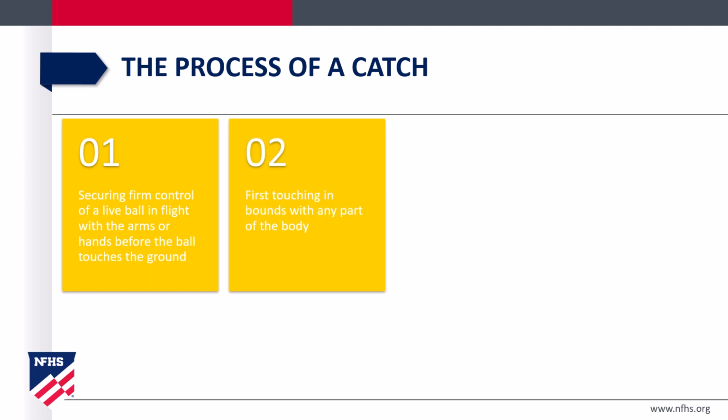Second, the player must be in bounds when making the catch. This is accomplished by having any part of his body touching inbounds while nothing is outside the boundary. A simple toe touch inbounds in which the player drags his foot with secure control of the ball meets this criteria. However, if a player jumps up and comes down first with his toes inbounds and then has his heel immediately touch out of bounds, we would have an incomplete pass.